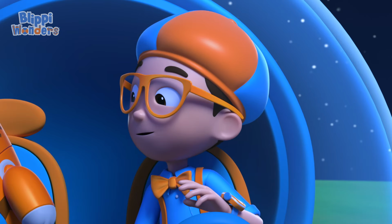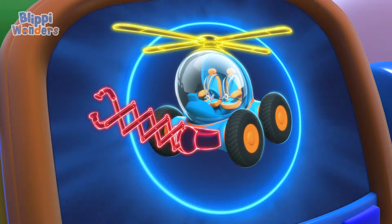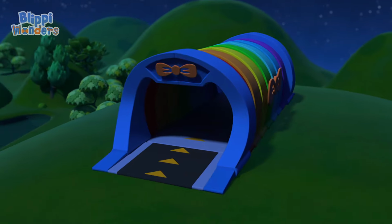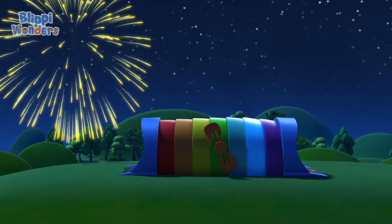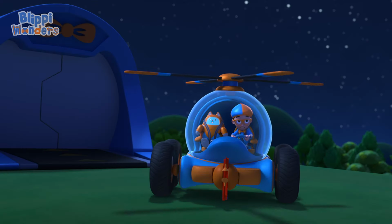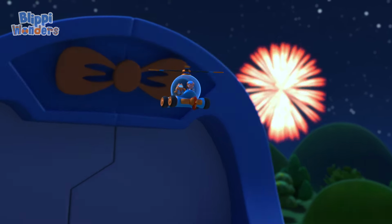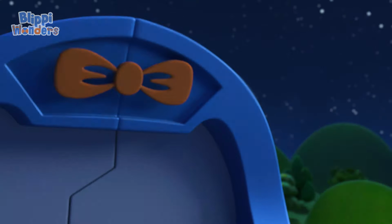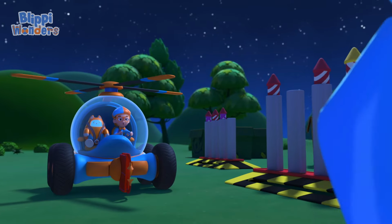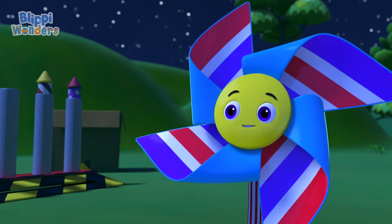I'm gonna need helicopter blades and a grabber arm. Helicopter blades, grabber arm, confirmed. Activate Blippi Station. Shrinking down! The Blippi-mobile is ready for adventure! Oh, no! Never get too close to fireworks! Be safe! Give them some space! Okay!